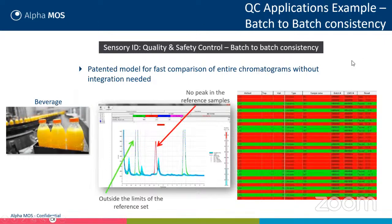And then a QC example, batch consistency. This one is the Sensor ID model. Like I mentioned, Sensor ID is a patented model in Alpha MOS for fast comparison of entire chromatograms without integration needed. After we build the model, the sample results, pass or fail, can be displayed in the software simultaneously after each sample's acquisition. For example, we have run the first sample, and then the good or bad result can be displayed in here. And then the second sample, third sample, fourth sample, fifth sample, etc.